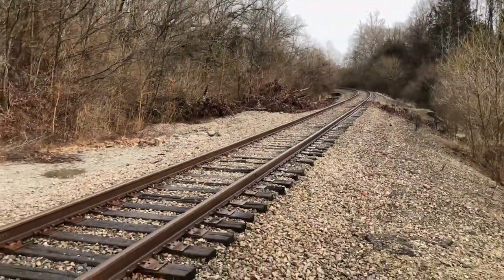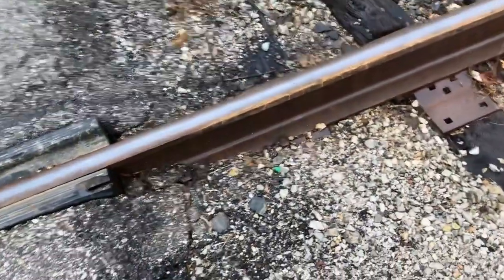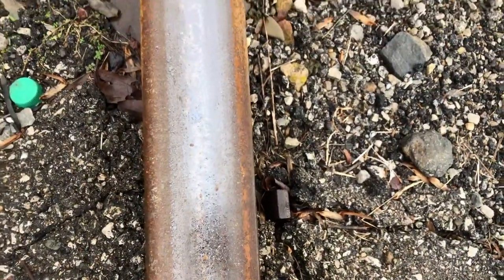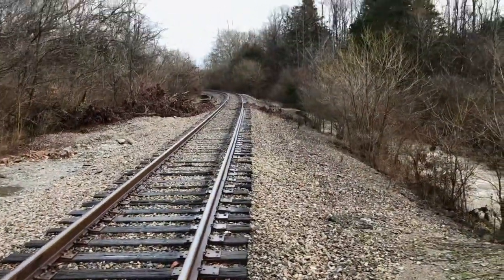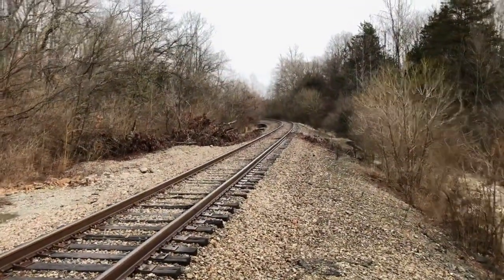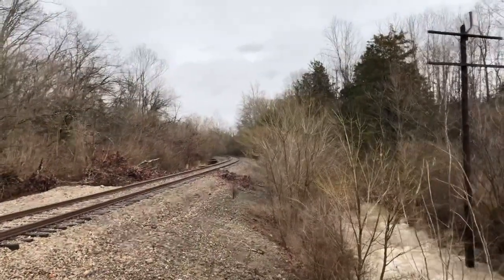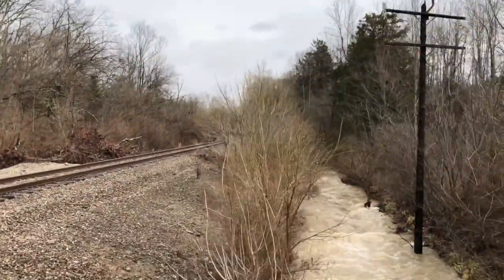Wow, that sounded really cool. Let's check out the top of the rail. There you go. Look how shiny it got. All right, their first stop up there is Huhtamaki. Just a couple miles up the track, they're gonna work Huhtamaki. That's what those boxcars are for.